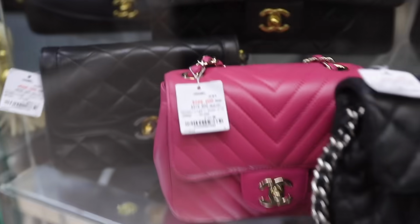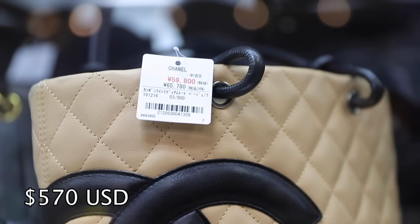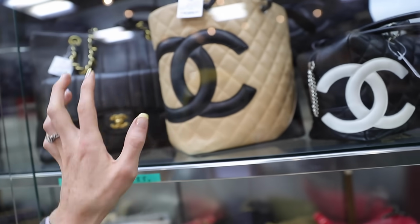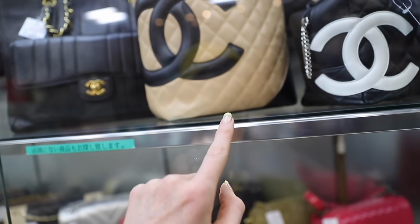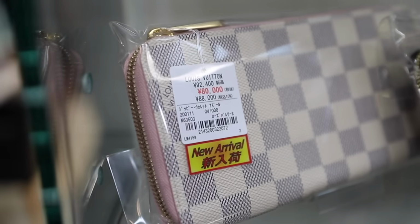This little one here, that's an excellent price for Chanel. I have never seen a piece of Chanel that cheap before. I don't know what's wrong with that. Maybe there's a big stain on the back of it. Oh, there you go. There's some marks down here. I can see some scuff marks. That's an excellent price for that.